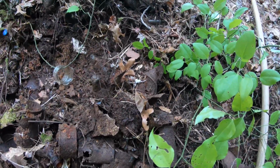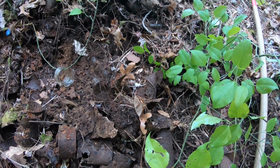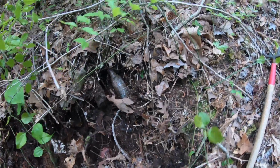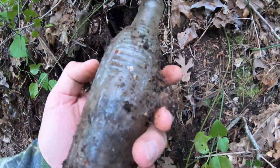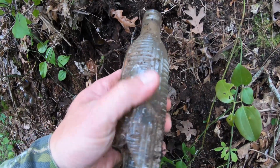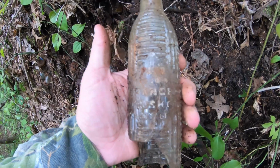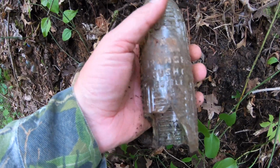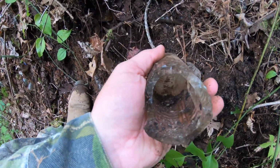Oh Lord, oh Lord. I hadn't got up there and touched it yet. From what I can tell, it's whole. And man, I hope it's an Ackerman one. Oh, the bottom of it's broke. Oh Lord, I'll never know. That could have been an Ackerman. Of course, I found an Aberdeen bottle like this. But good Lord, man, I wish that bottom would have been there.